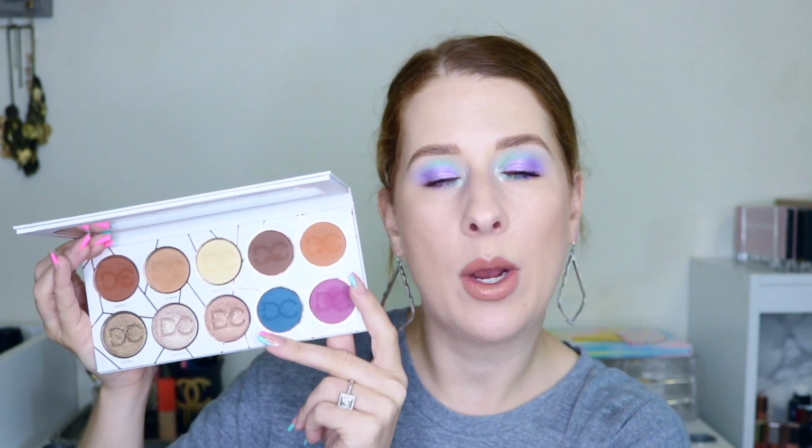These shimmers are spectacular. They are amazing quality. So I have great day-to-day easy looks. But then if you want to get a little crazy, you do have 2 pops of color down here. So again, this could change. It was hard to pick just one.